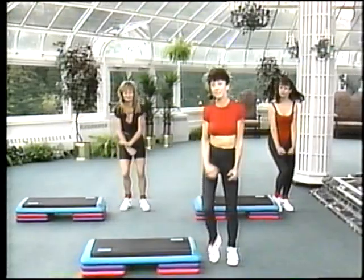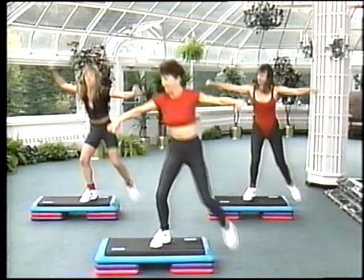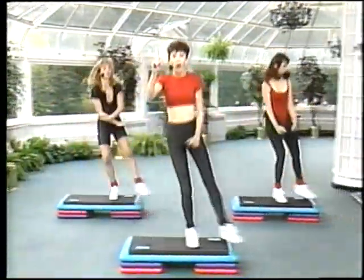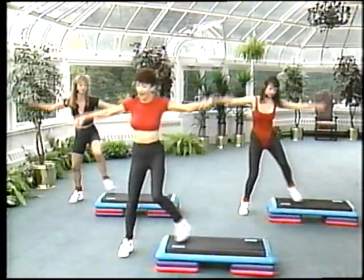Now let's cut this in half. Two side leg lifts right there and fly across only twice. Good. Now only one side leg lift. Fly across once. Side leg lift over here.